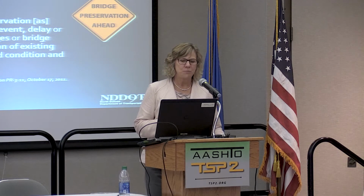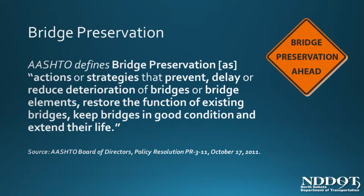AASHTO defines bridge preservation as actions or strategies that prevent, delay, or reduce deterioration of bridges or bridge elements, restore the function of existing bridges, keep bridges in good condition, and extend their life. So to me, when I read that, I think about actions or strategies.